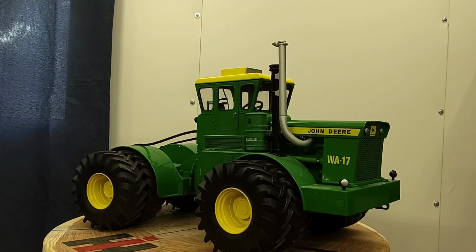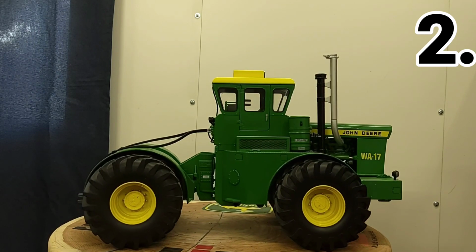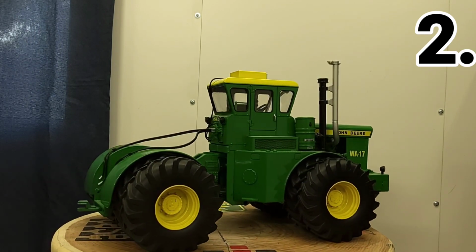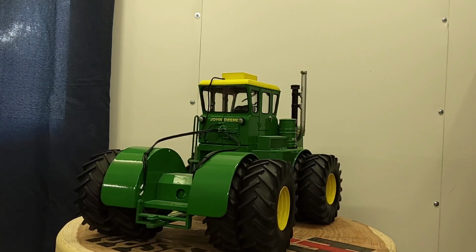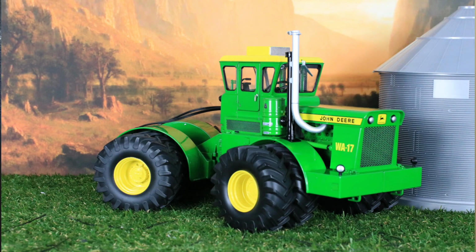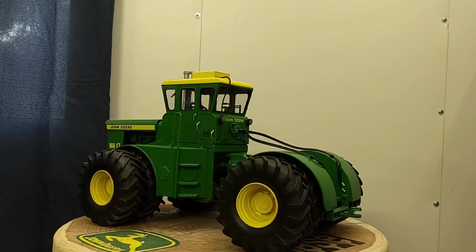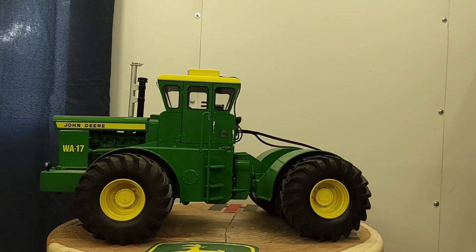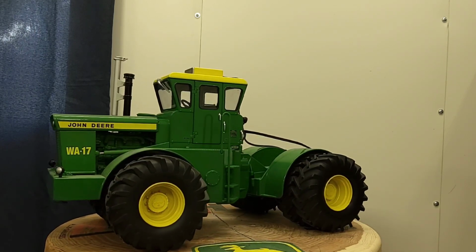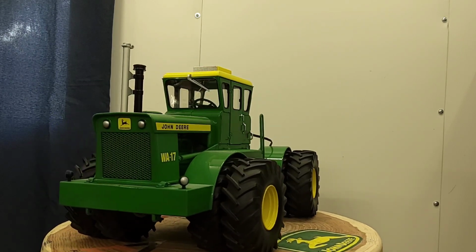Alright everyone, number 2 on my list, top 5 1/16 scale 4-wheel drives in my collection. This is the John Deere WA17 release in the Prestige Select line. There was a WA17 and a WA14, and I did initially buy them both through Outback Toys, but I figured I'd only keep one, and I kept the 17 and sold the 14 basically for what I gave for it, like $325 or whatever. I didn't really overprice it, so it went to a good home, I'm sure, and I still kept this one.